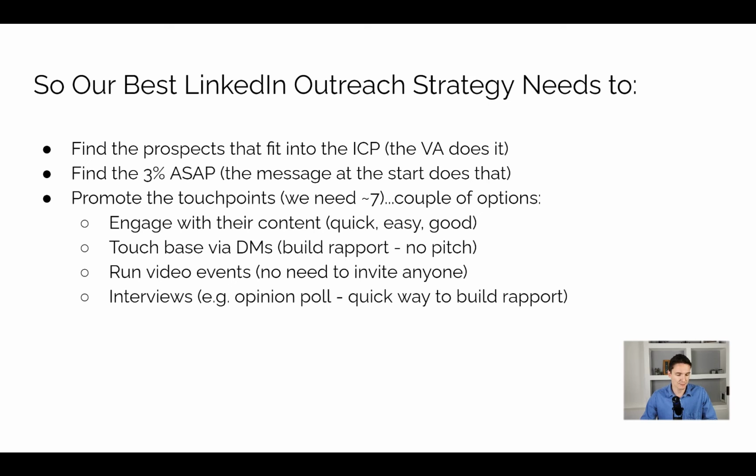Another thing is interviews, like opinion polls, and these are quick ways to build rapport. I really like this strategy because it does two things. First of all, you fly under the radar, because the people you'll be interviewing are your potential clients. You build rapport with them, and then you produce quality content to share with other potential clients of yours, and you can quickly generate quite a cloud within the small community that you are serving. So it really becomes really powerful.